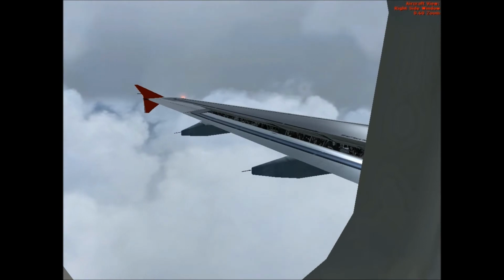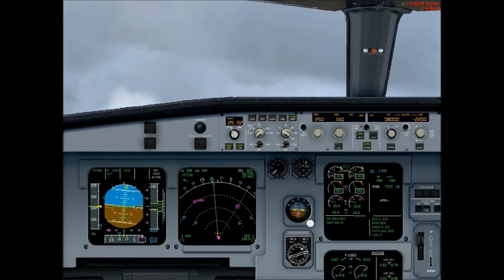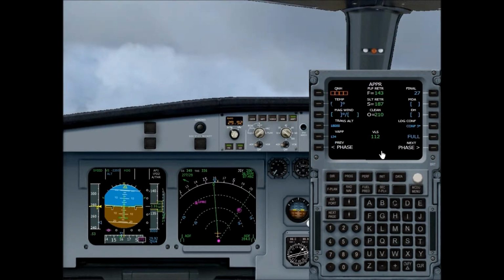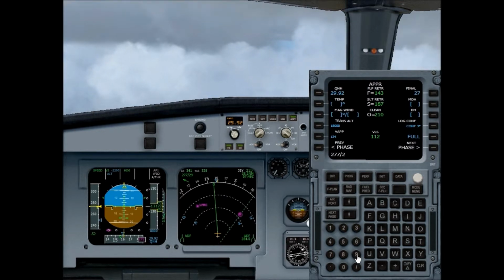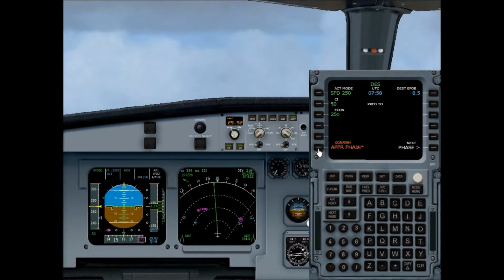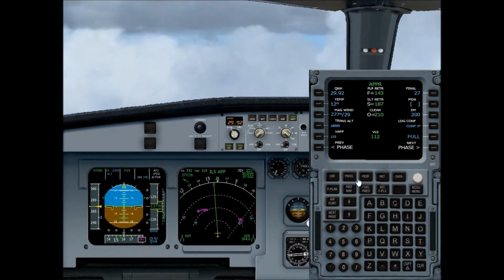As you can see, we're flying through thick cloud. This wasn't in the forecast. But if we go to the FMC, it's the performance page. Next phase, the approach phase. QNH is 2992. As you can see right now, our wind is 277 at 29. So it's quite windy, 29 mile an hour winds at 277 degrees, temperature is 12, so it's quite cold as well. Our decision height is 200, so if we have to abort the ILS landing, go back to the previous page and activate the approach phase, confirm approach phase, and back to the flight plan.